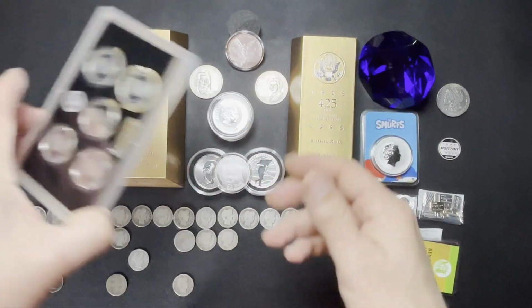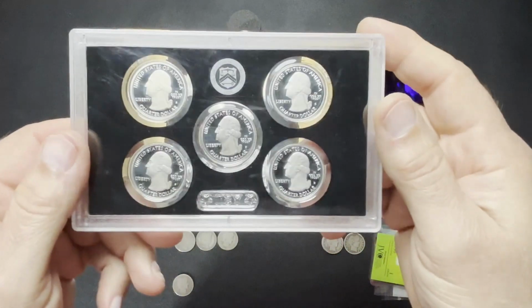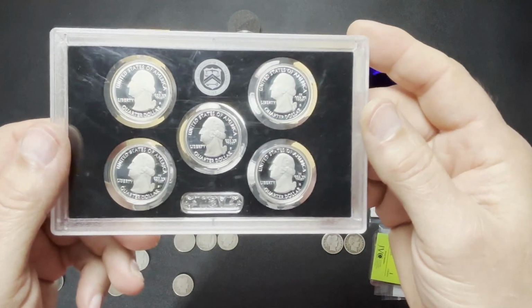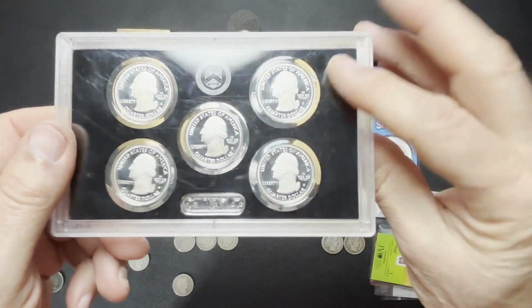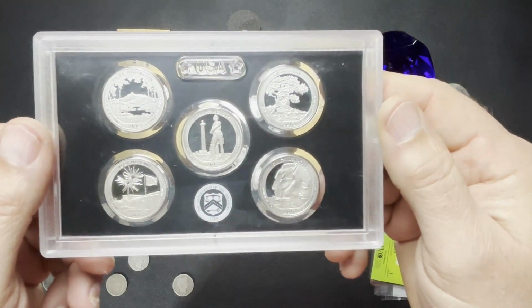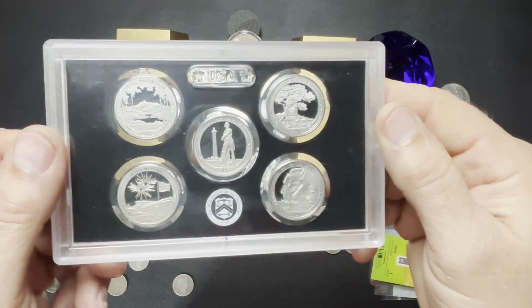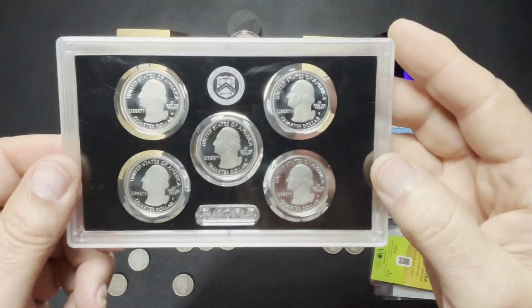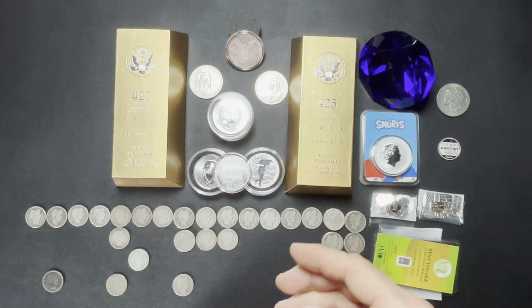And last but not least, from the US Mint. This one had no packaging or COA, but again, at melt pricing, I'm not really concerned about that. Yeah, you got an America the Beautiful quarter set here from 2013, looks like. Very nice.